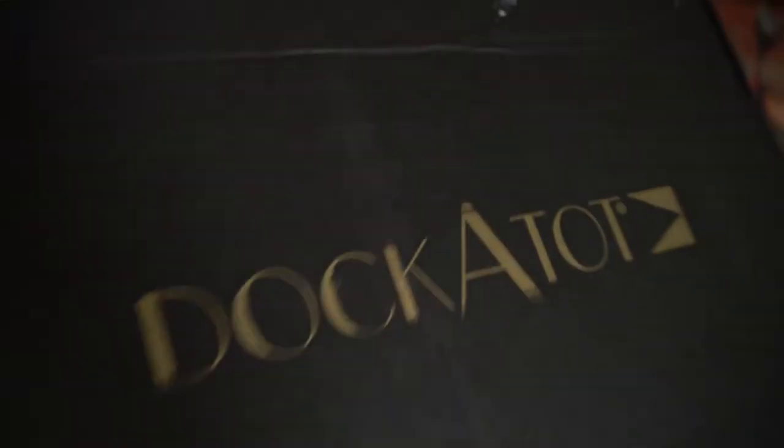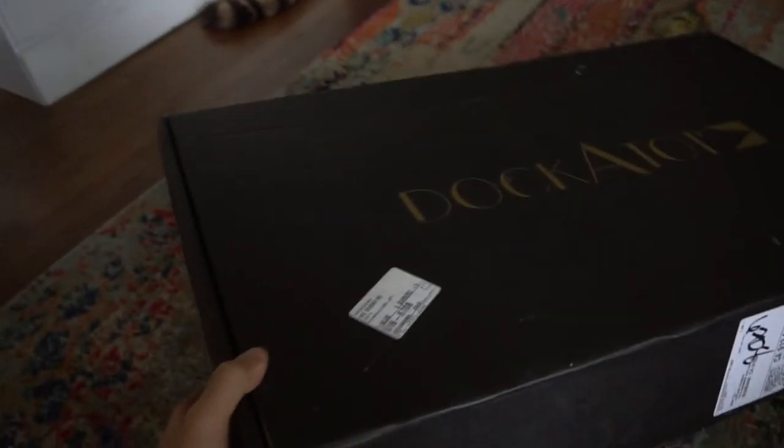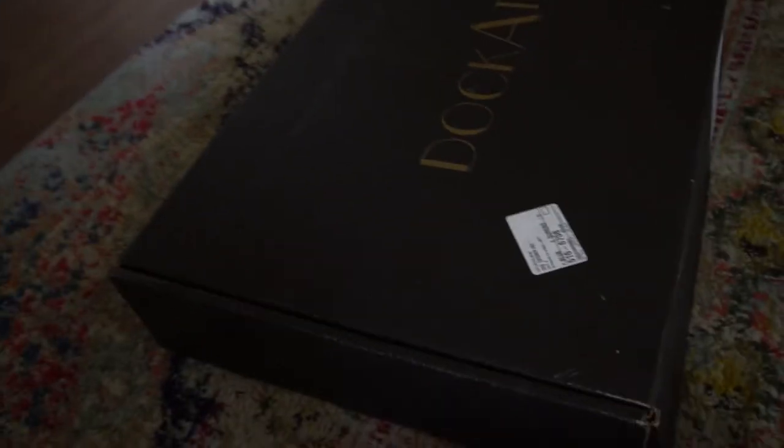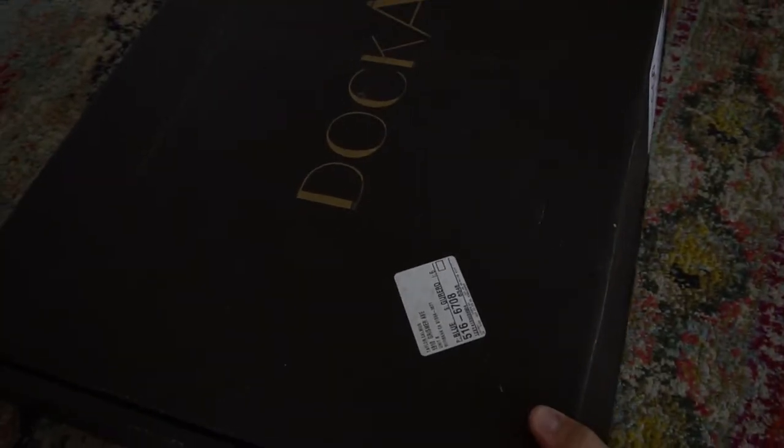All right, this is the box opening for our Docatot Deluxe. Comes in this nice, sleek black box. It's about $170, $180. Let's take a look.